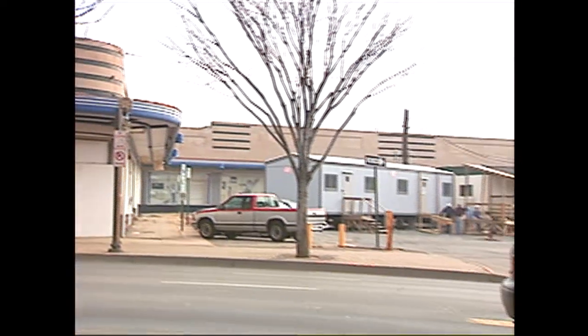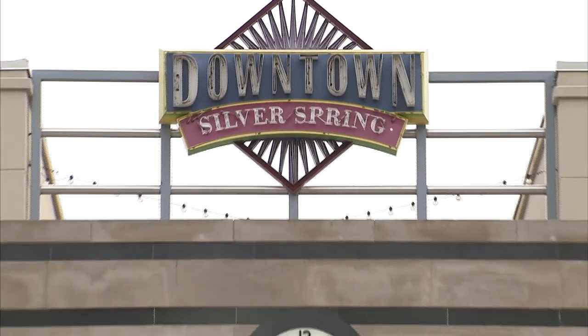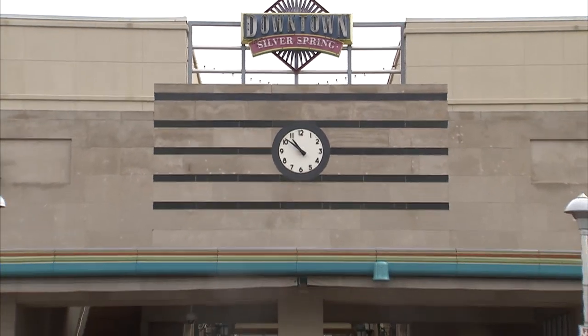Fortunately, the tide began to turn, and in 2000, a new master plan helped transform Silver Spring into what we see today. So Robert, can you tell us a little bit about what kickstarted the redevelopment here?